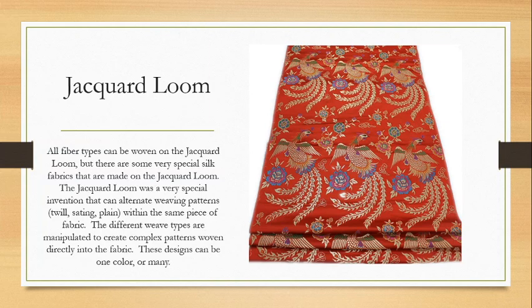Other thing I just want to mention too about the jacquard loom, all fiber types can be woven on the jacquard loom. There are some very special silk ones, and very specifically silk jacquards that I'm going to go over today, and that's why I've decided to put the jacquard weaves in the silk section. But you can have cotton jacquards, you can have wool jacquards, it's anything woven on this jacquard loom. They can also be one color or many colors.